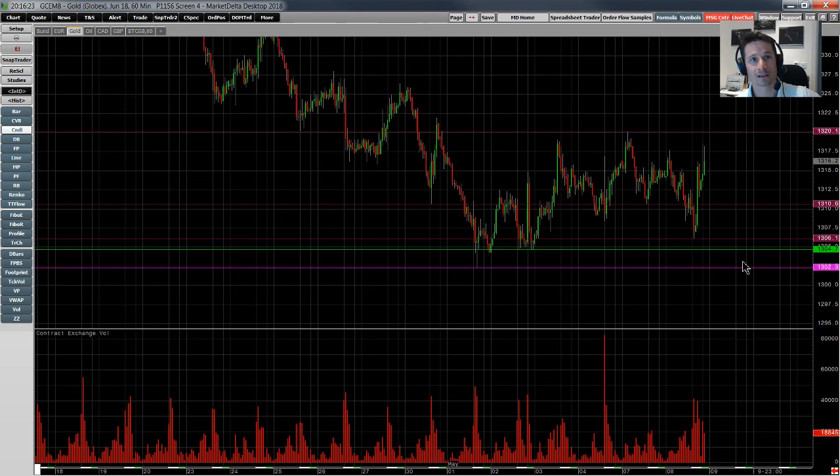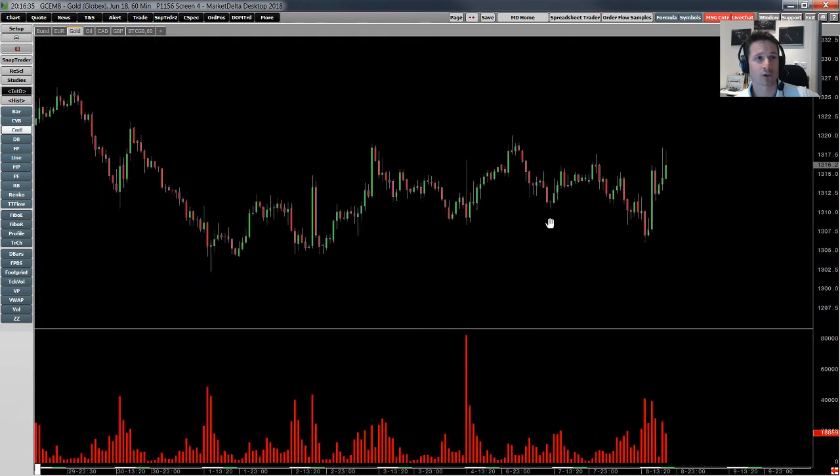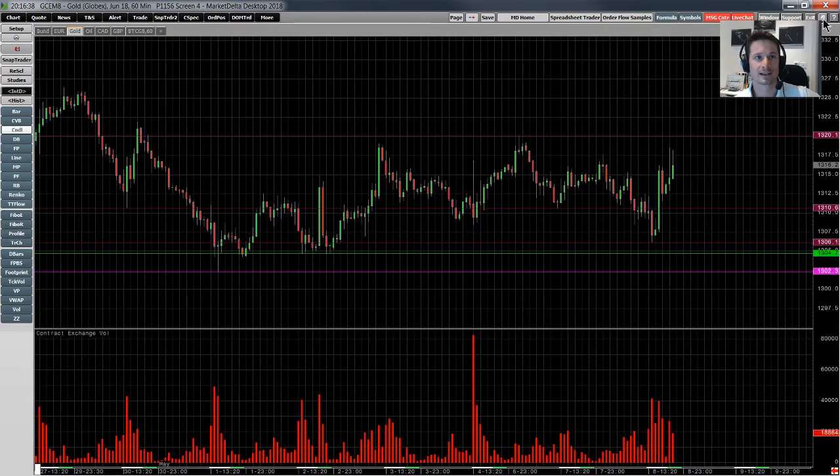So right now, it's as simple as wait till we get to the 6s, play for the break, look for the extension, look for the aggressive follow through. Likewise, wait for the 20s and look for the follow through to the upside. Until then, expect a lot more sideways. So that's what you want to look at over the course of the next couple of sessions.